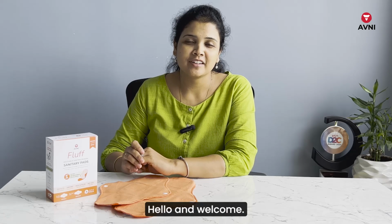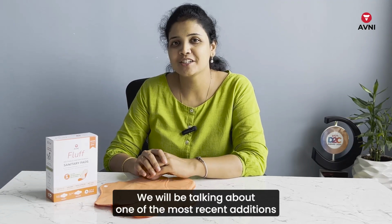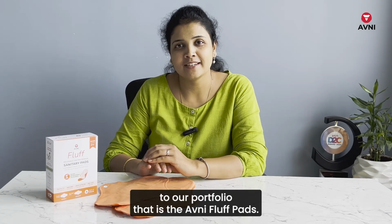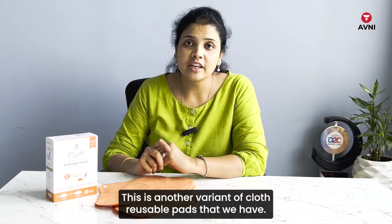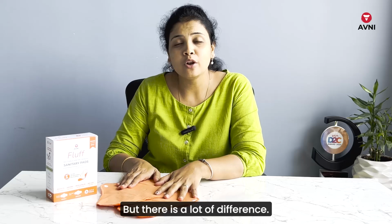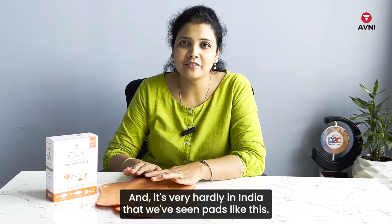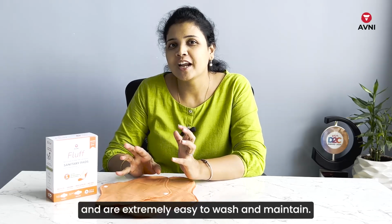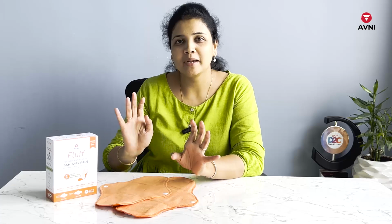Hello and welcome. We will be talking about one of the most recent additions to our portfolio, that is the Avni Fluff Pads. This is another variant of cloth reusable pads that we have, but there is a lot of difference, and it's very hardly in India that we've seen pads like this. So soft, give you 100% dry feel, and are extremely easy to wash and maintain.